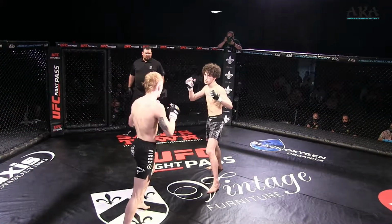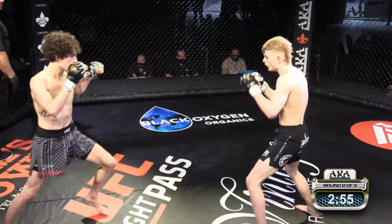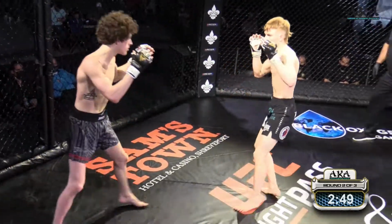Round 2 underway. Sanders in more of the gray, Loud in the black. Again, Logan Sanders kind of starting out with a kick. You know, starting with kicks isn't necessarily wrong. You just have to make sure you kick at a range that they can't answer with punches, right?